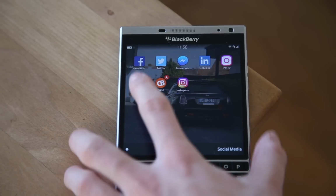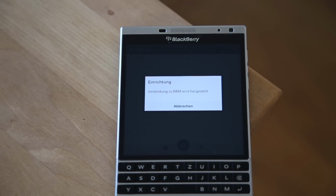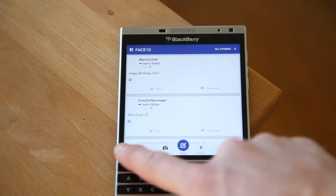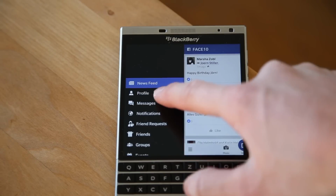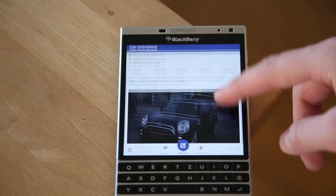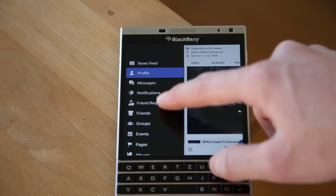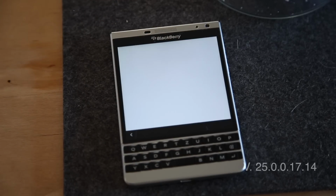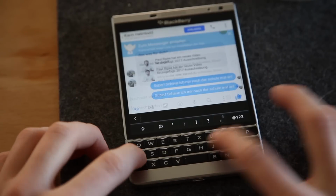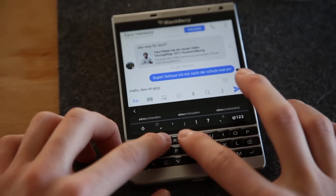For Facebook, I use Face10, which is a really nice and fast client for Facebook made by Menti Studios. It features the new reactions feature as well as the hub integration. It's especially nice since the pre-installed Facebook app on BlackBerry 10 just takes you to the web app, and that is just stupid. For the Facebook Messenger, I use the Android APK version v25.0.0.17.14, just if you're curious, which works without a problem and might just be a little slow, but it works.